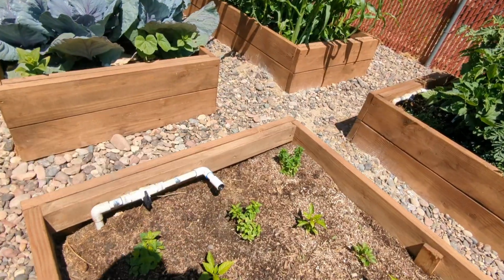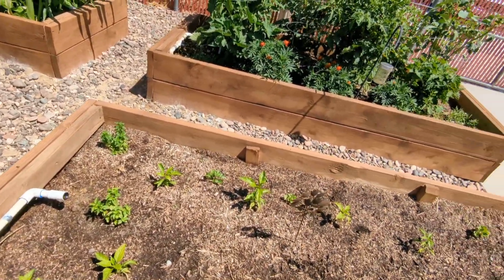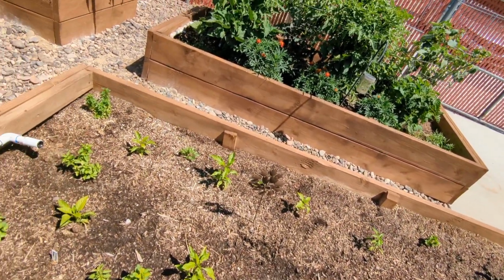My oregano is doing good. Peppers are still kind of on the small side.